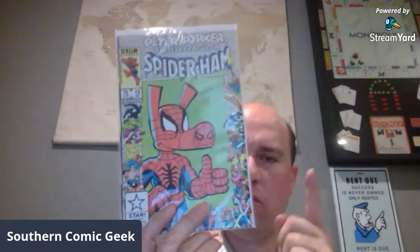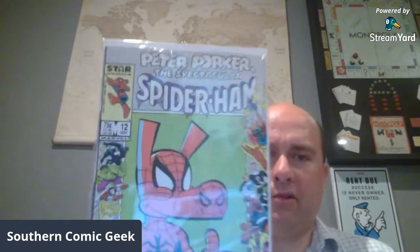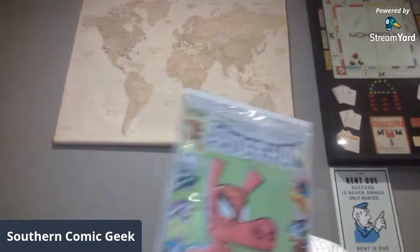Picked up some more collector's cases from there at the GameStops. And also picked up Peter Porker, the Spectacular Spider Ham, which is one of the harder to get anniversary covers. All the star covers, which would be Peter Porker, Ewoks, Care Bears, Heathcliff, Muppet Babies. These are harder to get because the kids would get the kid comic books, which is what Star was, and so therefore, they're harder to get, especially in high grade.